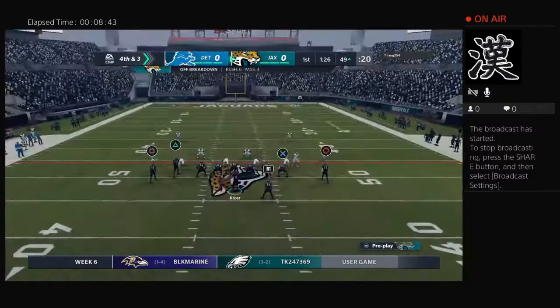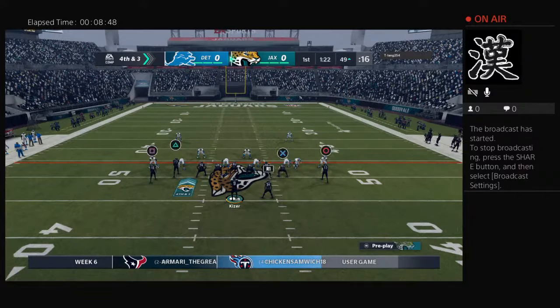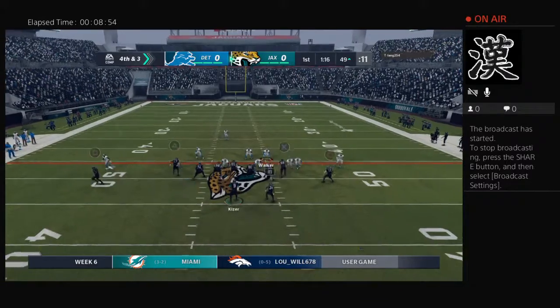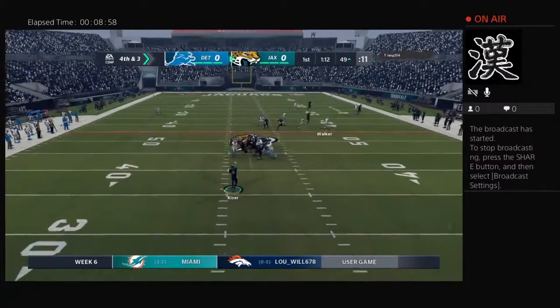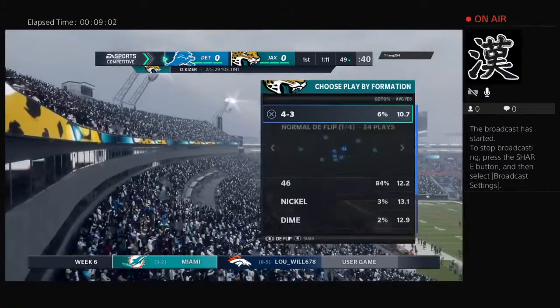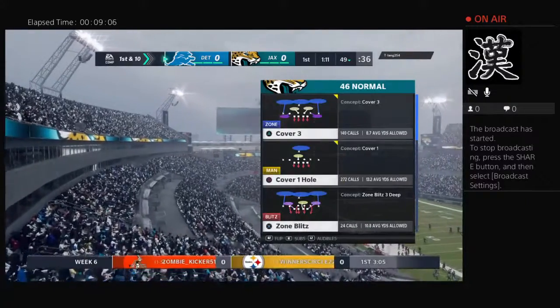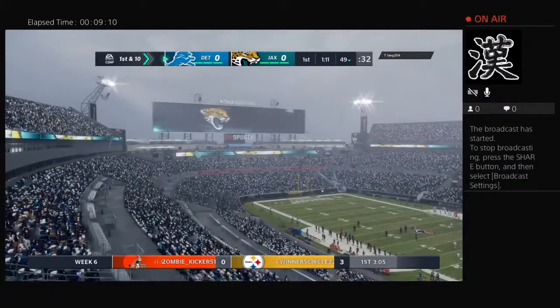And Mike Tomlin going to roll up the sleeves here and say, let's go for it on 4th. From the gun, Kaiser. And that is going to be incomplete. The Jags come up empty on 4th down. And this defense will take over right near midfield at the 49-yard line.